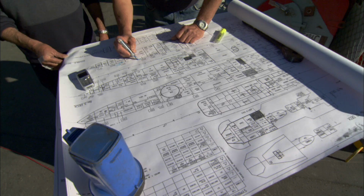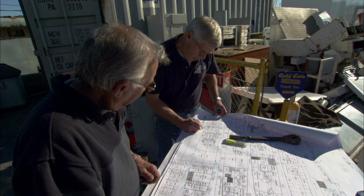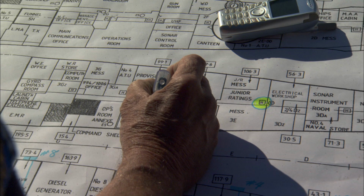A ship like the F-69 has hundreds of compartments that could trap a pocket of air, creating unwanted buoyancy and instability. If the sinking is going to go as planned, it's important not to overlook a single one. So project manager Norm Greenall and Roy check and double check. 10 minutes.